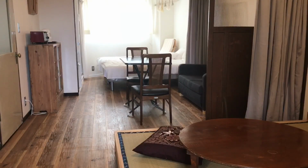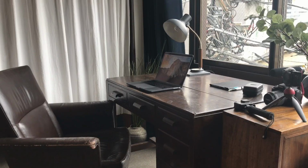So this is a view of the length of the apartment. As you can see, it's actually split up into 4 sections. I'm in the 4th section, which is what you'll see in a second, which is the office. And then you've got the Japanese dining area. You've got the kind of westernised dining area and sofa. And then you've got the kitchen cum bedroom. Let's take a look at my office.